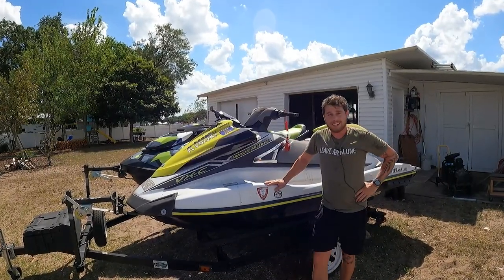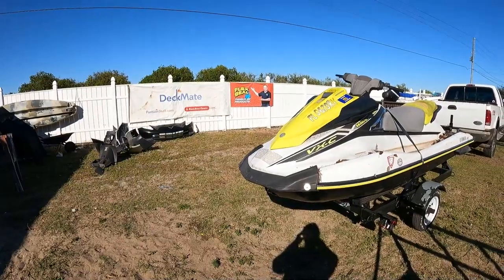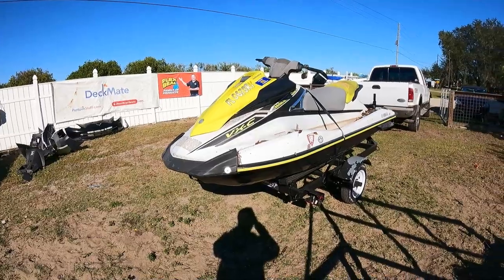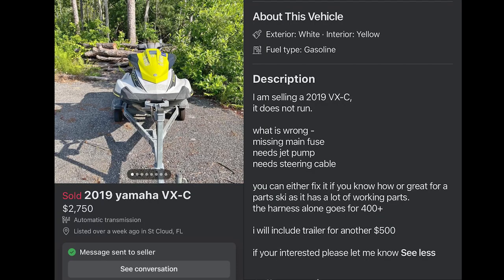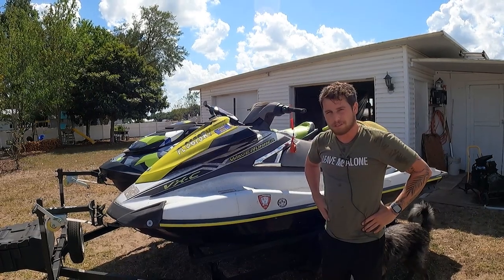Do y'all remember this piece of junk? If not, I'll give you a little refresher. This is a 2019 Yamaha VXC Wave Runner. I bought this a few months ago on Marketplace. I paid about $2,500 for it, only to discover that it is a little bit more than just mystery damage.